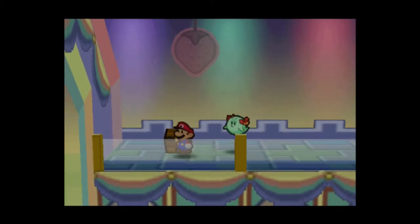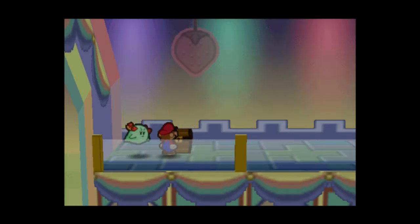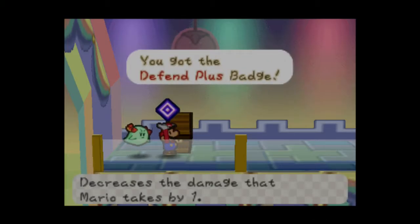Okay, we're back. And I literally just PK Star Storm them because I didn't want to take it. Anyway, we got the Defense Plus badge. Decreases the damage that Mario takes by one.